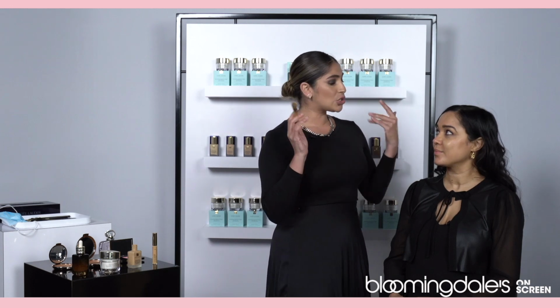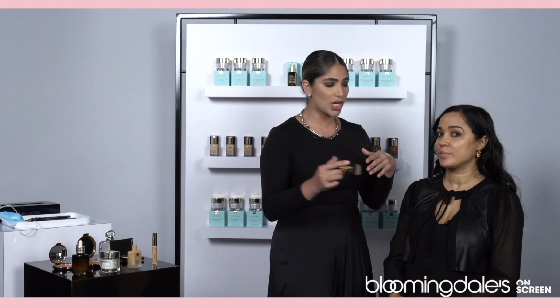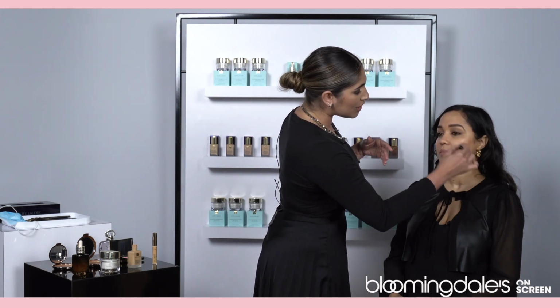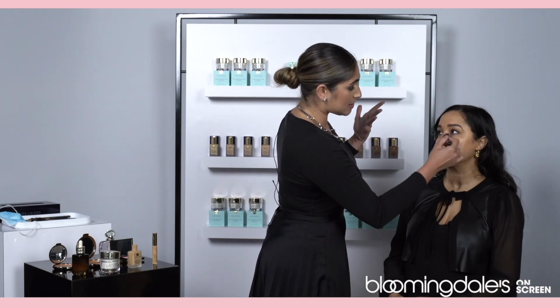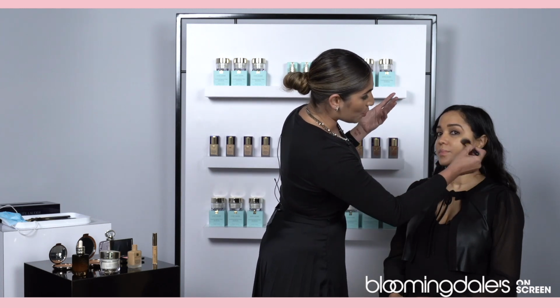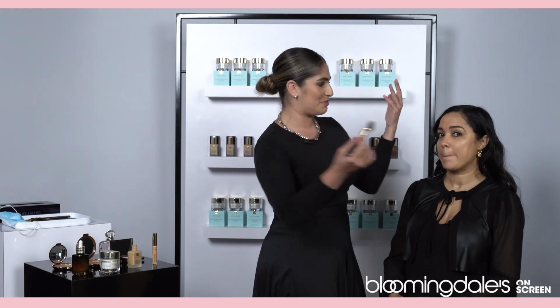Double Wear Stay in Place, not sure if you ever heard of it. It's the #1 selling foundation. It is 24-hour long wearing. It is true to color, so it's not going to change. It comes in 56 shades, and it's pretty much the only foundation right now that works friendly to the mask. I've been wearing it all day. I've been on set and with my mask on, and I didn't even have time to touch up. So I'm your living testament right now.